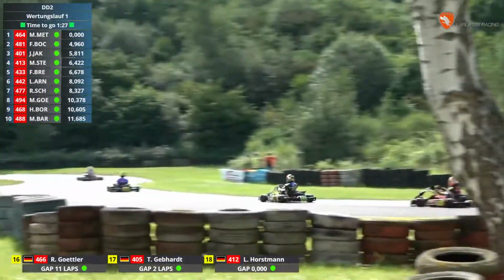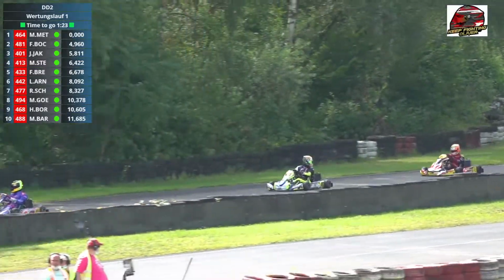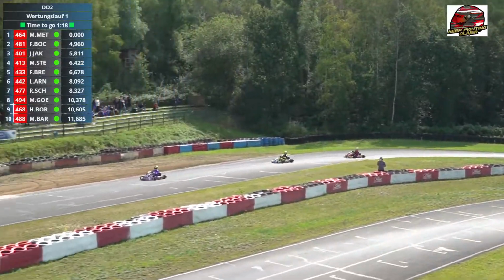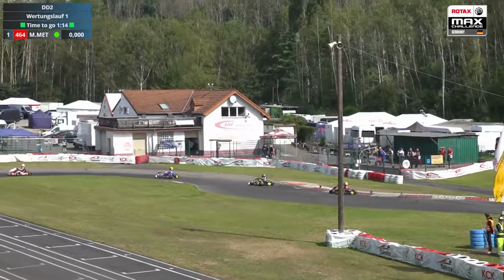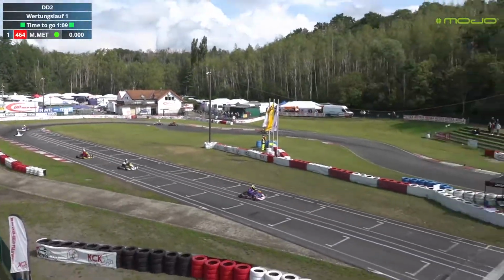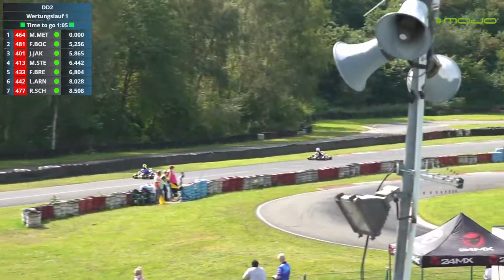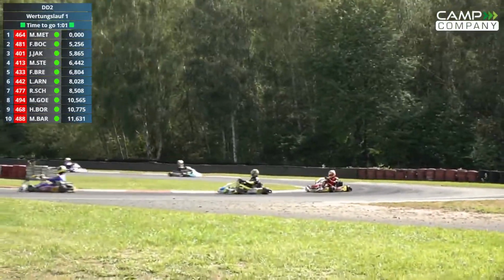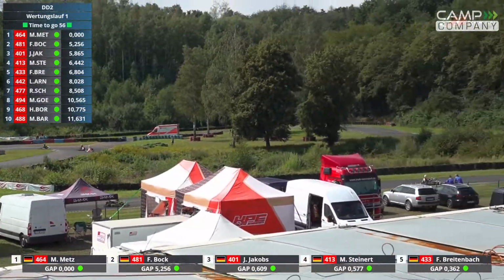Philipp Dreschler and Lawrence Leifried seem to be swapping positions once again. And Seifried finds himself down in 15th position. And he is the last of the classified runners so far, with Ronny Göttler, Tristan Gebhardt and Lukas Horstmann not taking any further participation in this race. Horstmann didn't even make it to the start, unfortunately. So whether there has been some technical issues for Horstmann as a result of what happened yesterday.